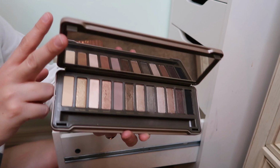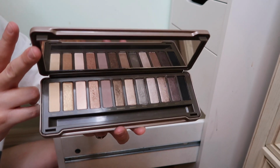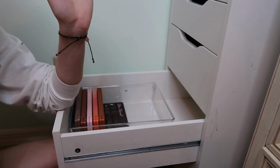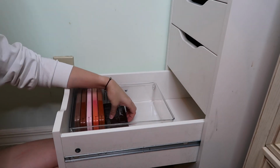Again, I think at the end of the year I will have a good idea on what I really want to keep in my collection and what I don't. So this is the Naked 2. That is it for my Naked palettes.